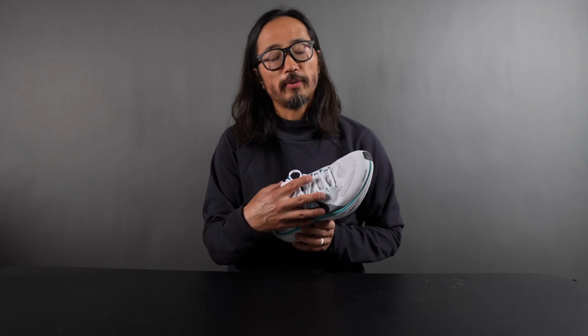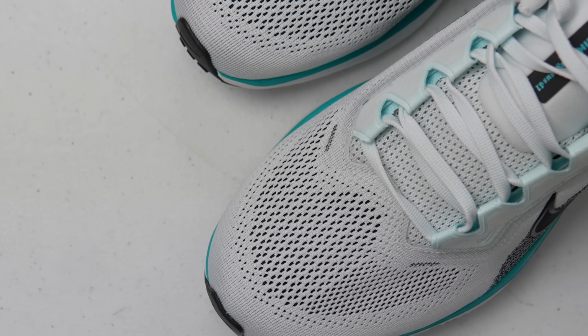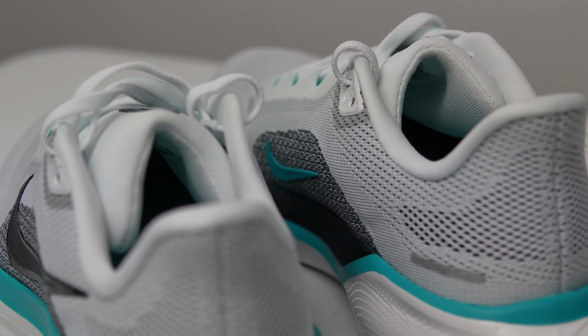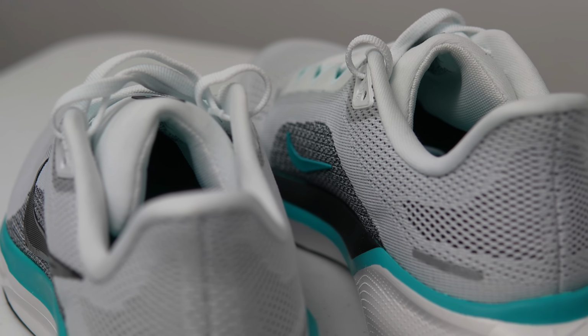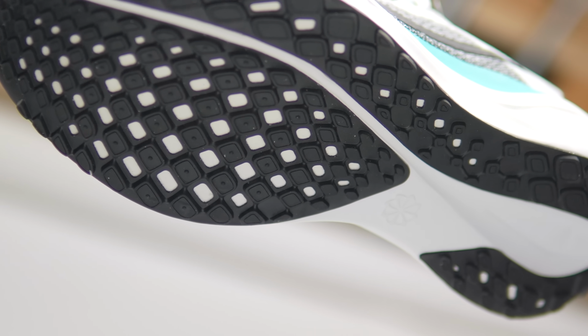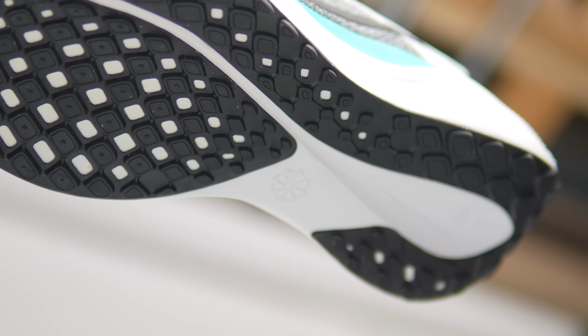The fit of the upper this year is really nice. It's probably one of the better fitting uppers that I've experienced in a Pegasus in a while. It is a little bit on the puffy side, but it's a Daily Trainer, so you do want a little bit of comfort and you do want a little bit of durability. That's definitely built in here with the ample amount of rubber on the outsole on the bottom.